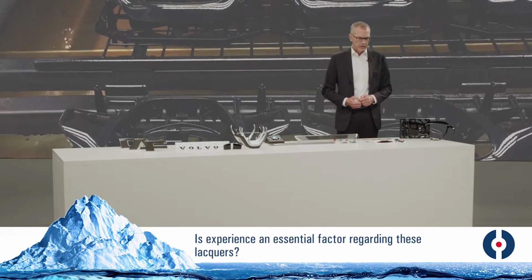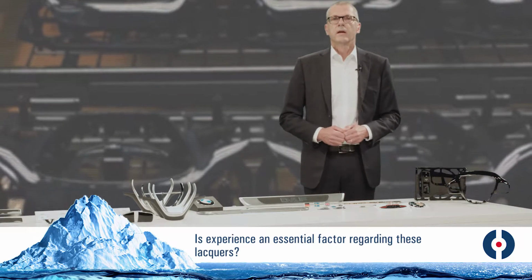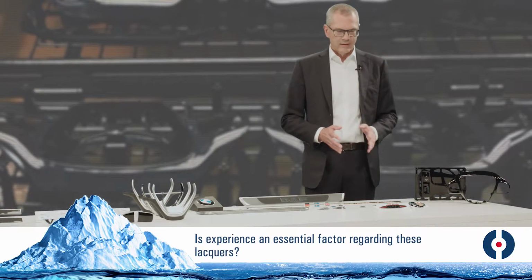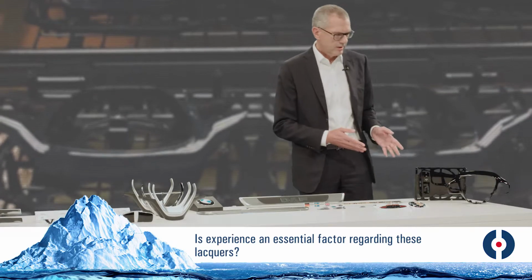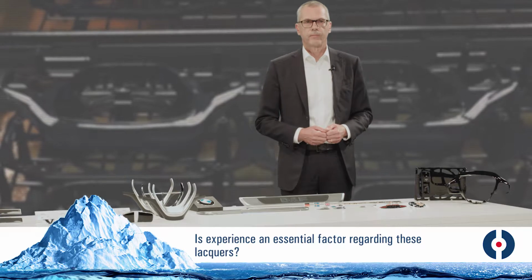Experience plays a very important role in working with these paints. This already starts with the injection molded part, because in the injection molded part alone, the smallest unevenness is seriously amplified to the human eye by this high gloss surface.